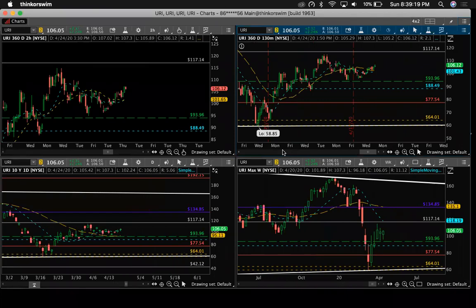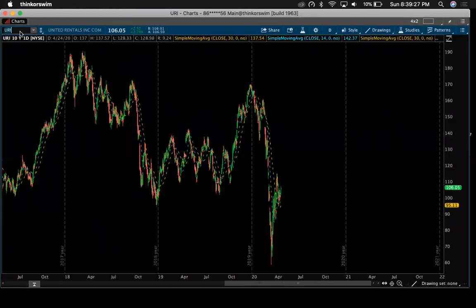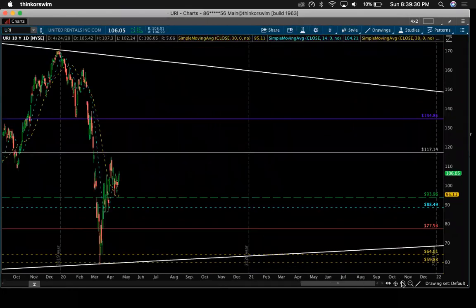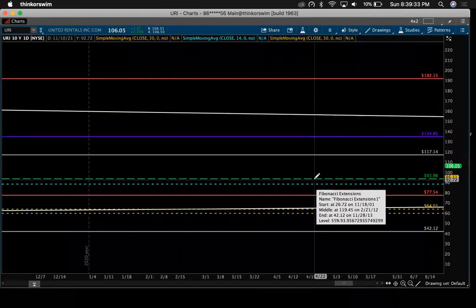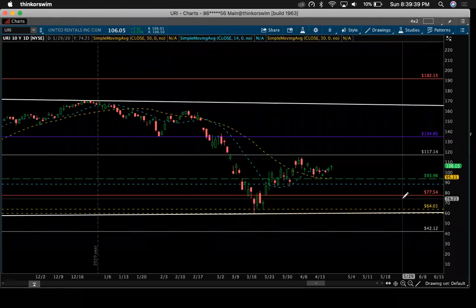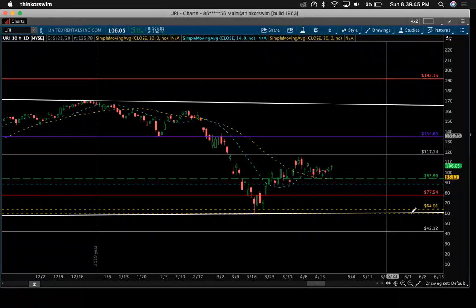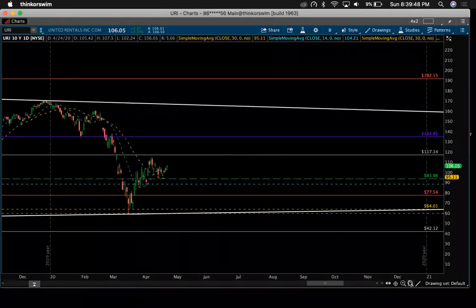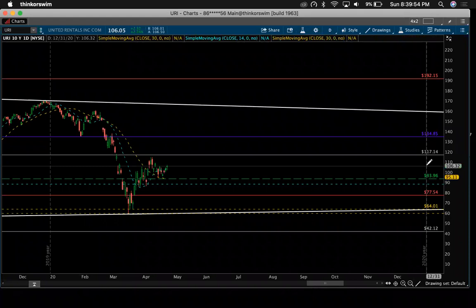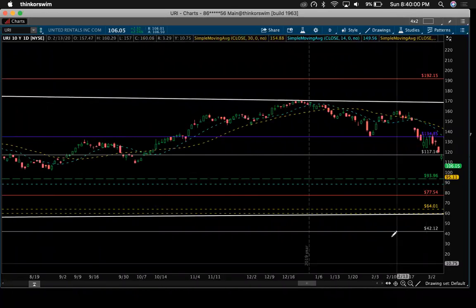Next one I'm looking at is URI, United Rentals. I love it. Weekly chart is bullish, hands down. It's flagging inside weekly. Trend is intact, levels are intact, everything's acting accordingly. 117.14 is my target, max 134.85 in the coming weeks. My goal is, if this position does play, I want to roll up and out into the 130s. That'll be my next target. 117.14s, then I roll like three weeks out to the 135s just to capture some premium on that.